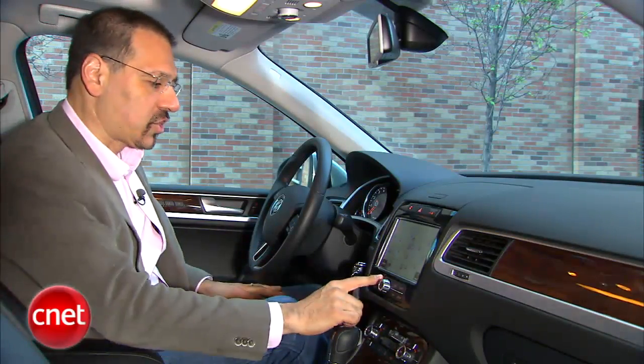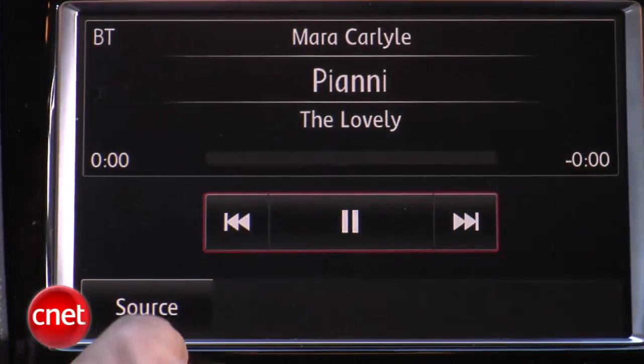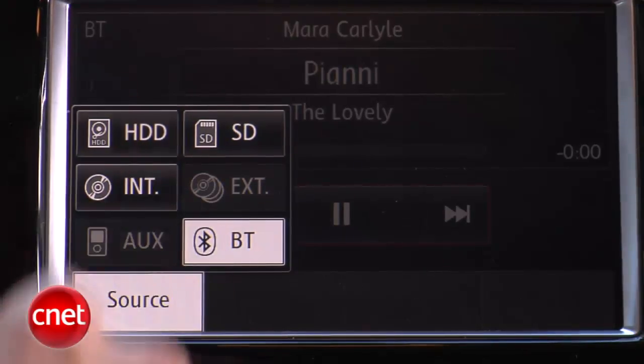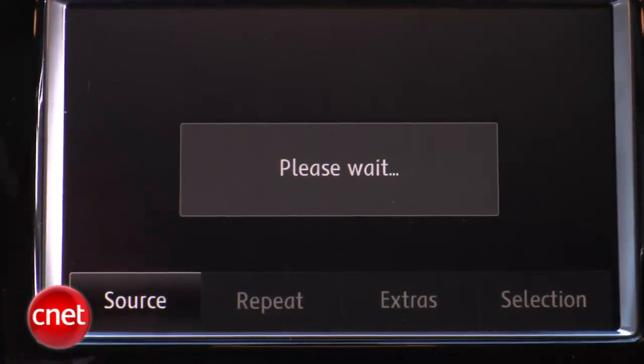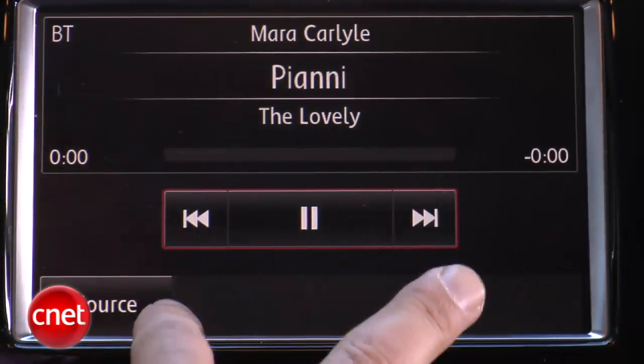Now let's move on to our media choices here. I like how when you go to media, you just get what you're playing now, and then if you want to dive into sources, you open that up to expand. That's kind of the right way to orient my top-of-mind awareness of what I'm doing. You have a built-in hard drive in this car. You've also got Bluetooth streaming media. I've got my phone hooked up now. The Bluetooth streaming's pretty slick. You've got full readout of metadata, as well as transport control. Now here's where we get into some fun.